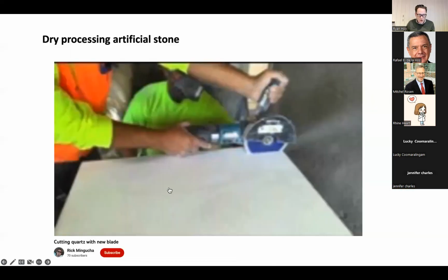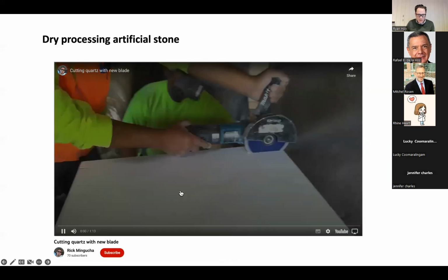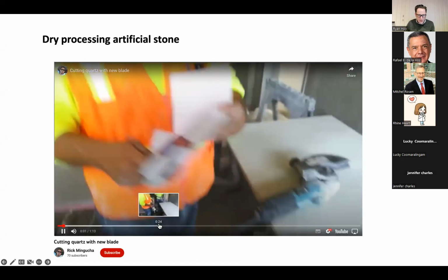Another video for you. This is a worker cutting an artificial stone slab, but I think it's helpful to look at it just to see the intensity of this work with a grinder.